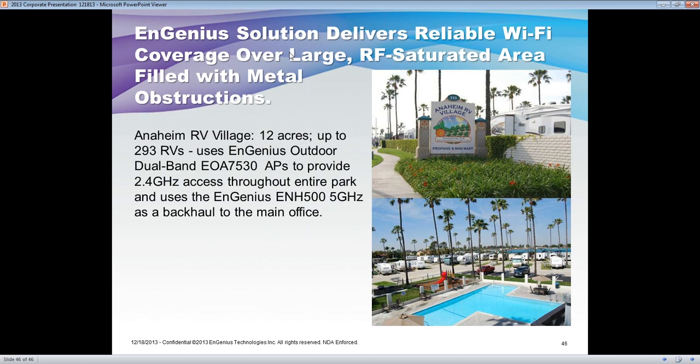One more, and this is, again, just a little RV park over in Anaheim, kind of near Disneyland. 12 acres, 293 RVs. As you guys may know, RV parks are extremely challenging because they're typically like tin cans, and getting signal through tin cans is very, very challenging. So they were able to set up a network with some of our ENH 500s, bridging, and then hooked in some of our dual radios, which is our 7530. They're able to provide the access throughout the entire park.